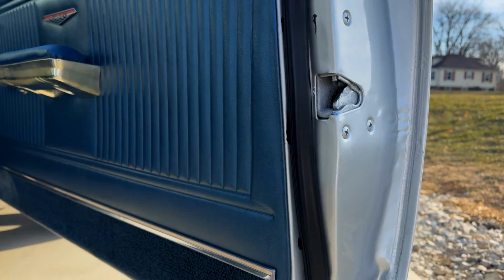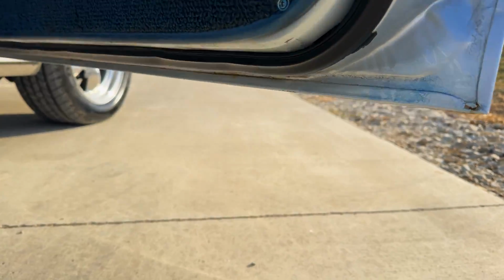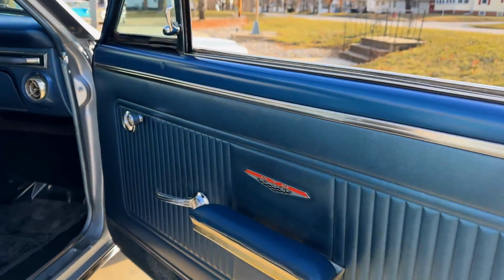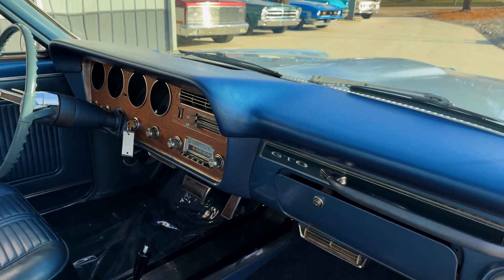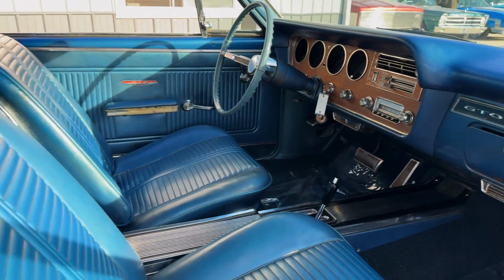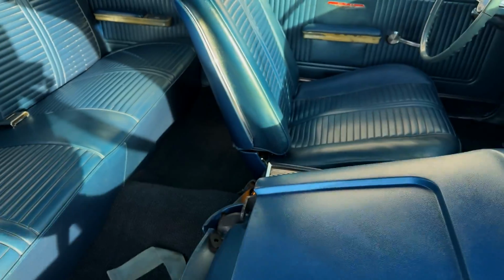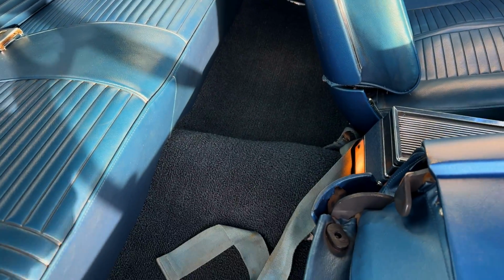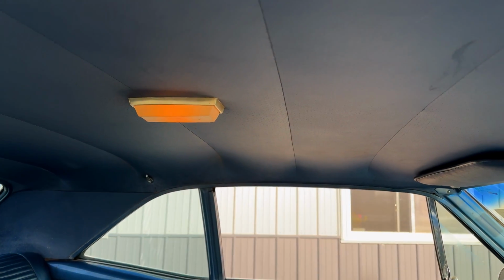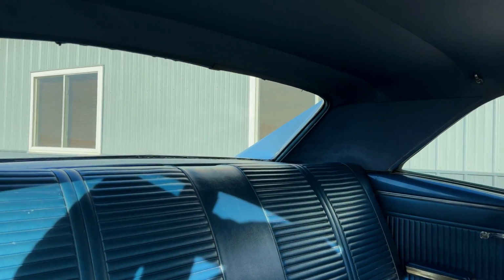Door rubbers, they were the originals when it came in. They were getting a little bit crusty, so we replaced those here at our shop. We also replaced the dash pad. It had a couple cracks in the dash pad, so we ordered a new one and put the new seat chrome on it. The original seat chrome is starting to yellow a little bit. Console light works, dome light works. Headliner's original and in excellent shape all the way around.